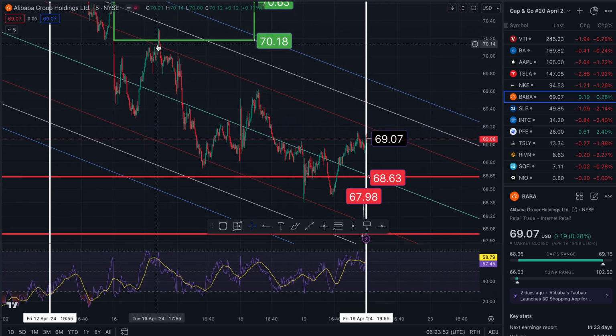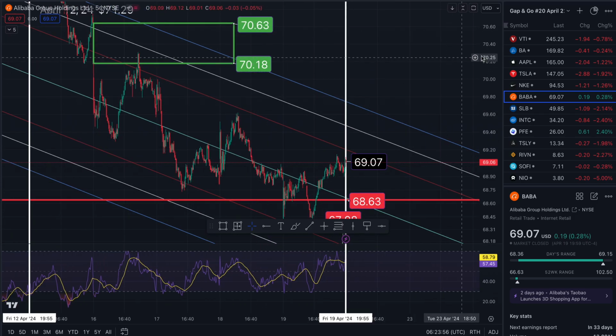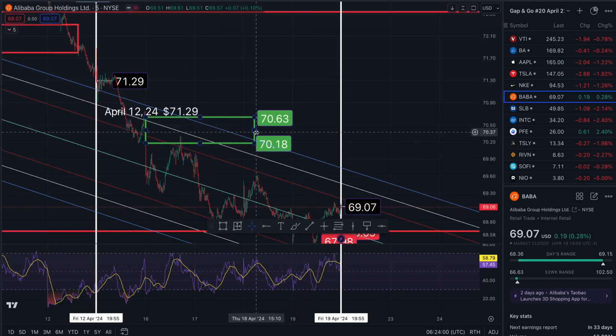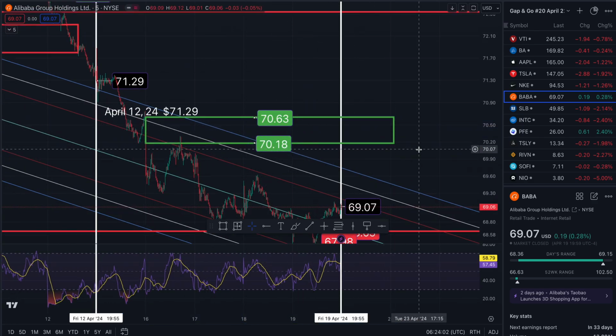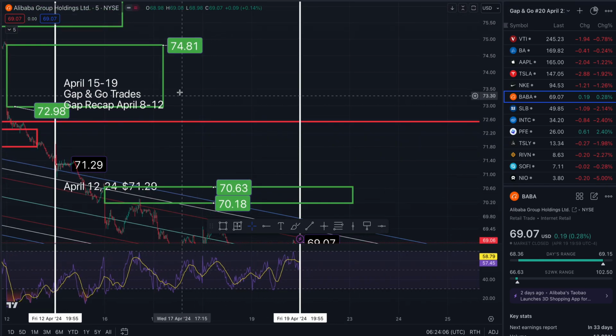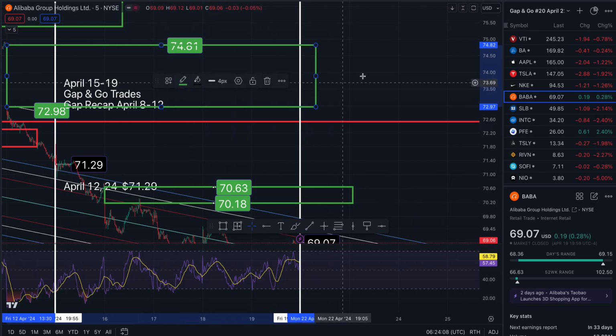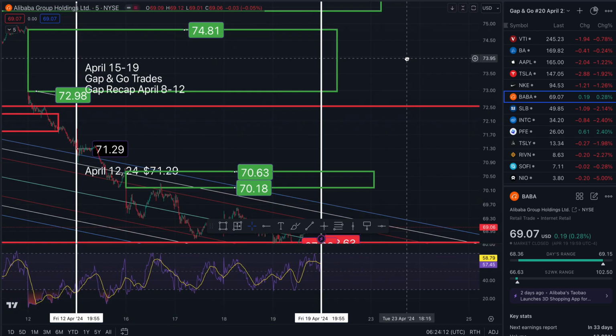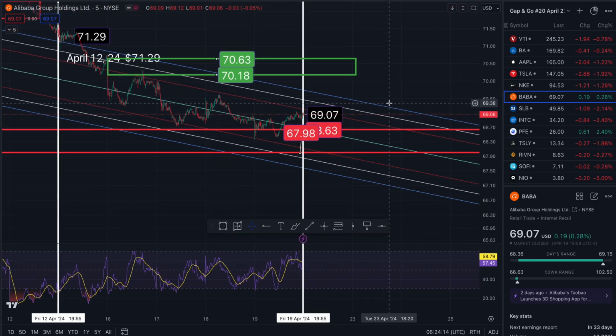And resistance here, and here, close enough as well. Now, for your gap recap, this gap opened up, taking us to 70.63. And this other gap up here, not in the channel, not in the zone, not even close. We were going up for a while, and now we're back down.